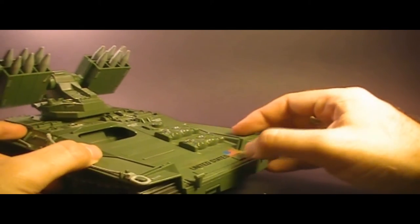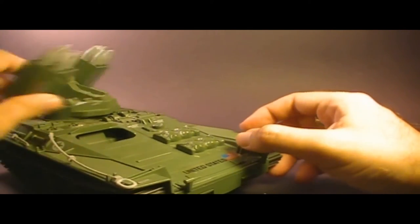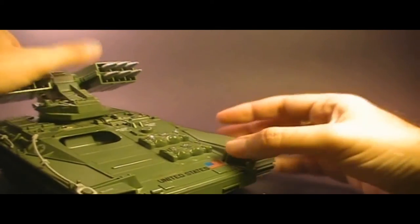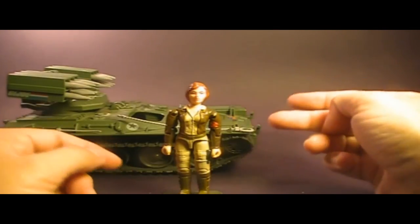And these platforms here would have been perfect to put a couple of foot pegs so a couple other figures could ride along. And that would not obstruct the turret in any way. It would have been perfect, but it just doesn't have anything like that. Let's take a look at the action figure that came with the Wolverine.